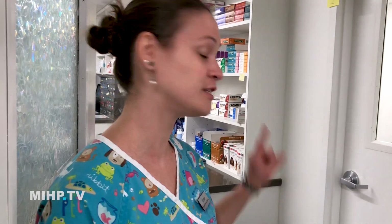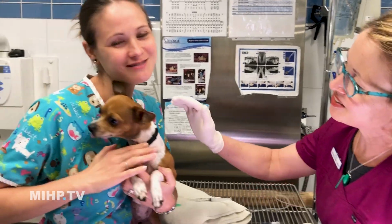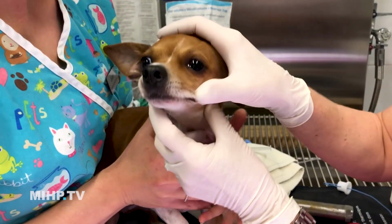Who's this? This is Olive. You know the name? I totally know the name this time. She's my buddy's. She's the cutest little chihuahua bean, and she's very nervous. She's a nervous farter. Hello, Olive. Hello. Let me just take a look at her teeth.